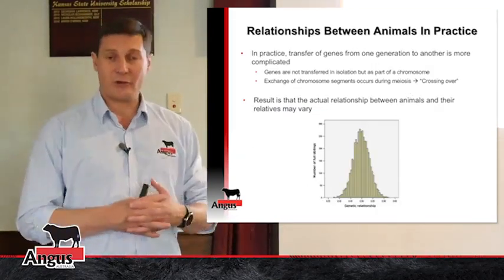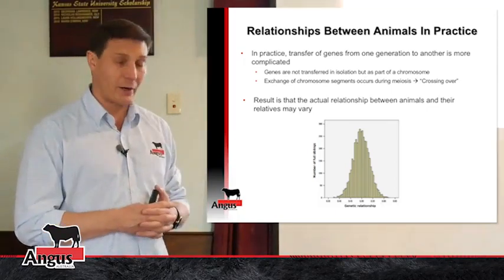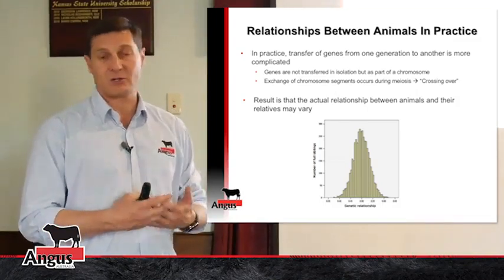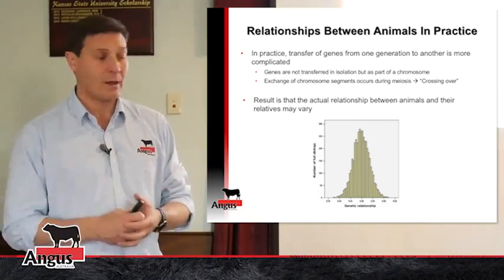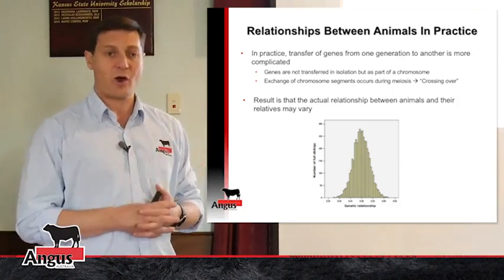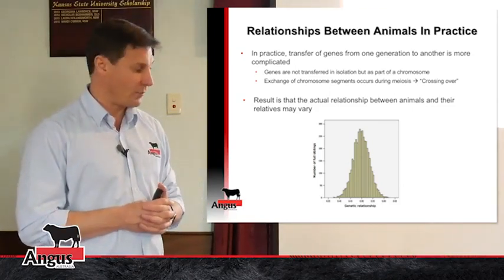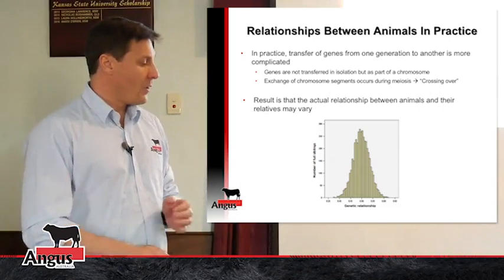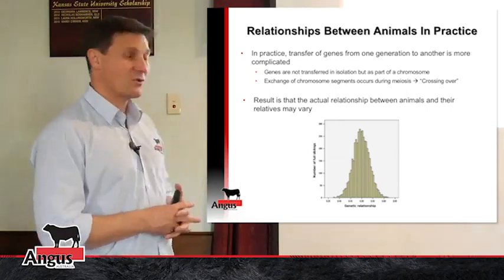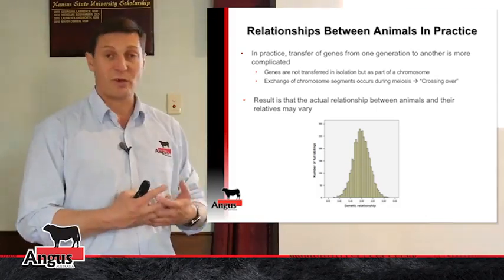Now in practice, however, we know that transfer of genes from one generation to another is a little bit more complicated than that. So there are a few other things going on that influence that. In particular, in the example we used before, we were just looking at one gene. In practice, genes are not transferred in isolation, but as part of a chromosome. And likewise, inheritance involves different chromosome segments being crossed over, if you like, or exchanged during meiosis, during a process called crossing over, which means that while we had those standard relationships we were talking about before, there is some individual variation within them. So this example on the screen just shows the relationship between full siblings.